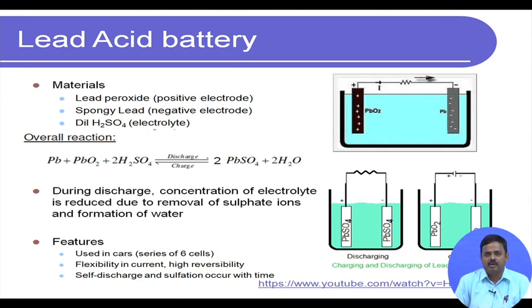Okay. All right. And the problem with the cells is, if you leave the battery, or do not use it for a long time, even in a charged condition, there is a self discharge that happens, and that is true for any battery actually. And the other thing that can happen is, because of this repeated coating of the electrodes with sulfate, this is called sulfation. So, sulfation happens with time, where the electrodes are not completely cleaned, and again that is contamination that happens with time. Okay. So, these are some of the features, but as I said, they are pretty reliable.